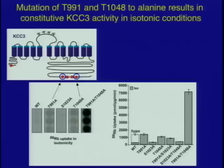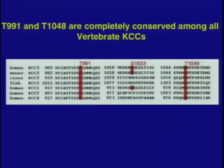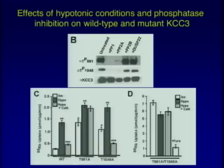And just as a control, one of the sites that didn't change, if you mutate that to alanine, has no effect. So these 2 sites that have this effect turn out to be completely conserved among all vertebrate KCC3s and also completely conserved among all of the other KCCs 1, 2, and 4. Interestingly, the phosphorylation sites are sites for no known kinase, indicating that there's work to be done to identify the specific kinases that regulate these sites.